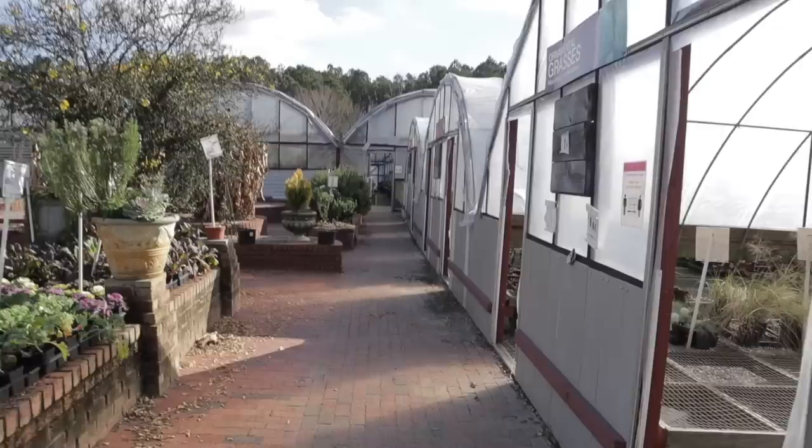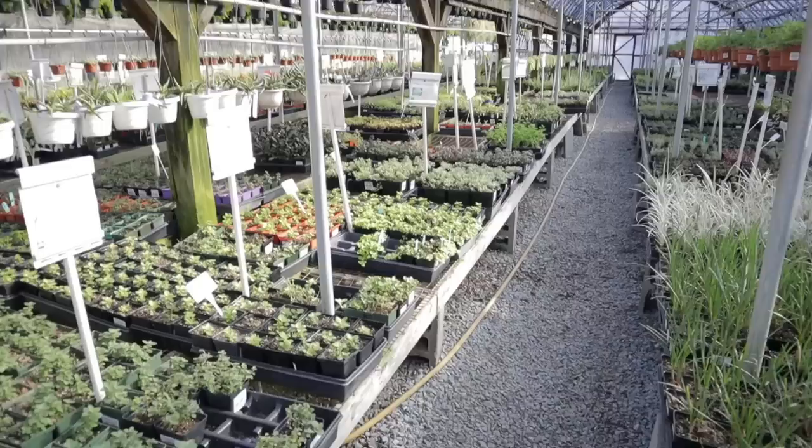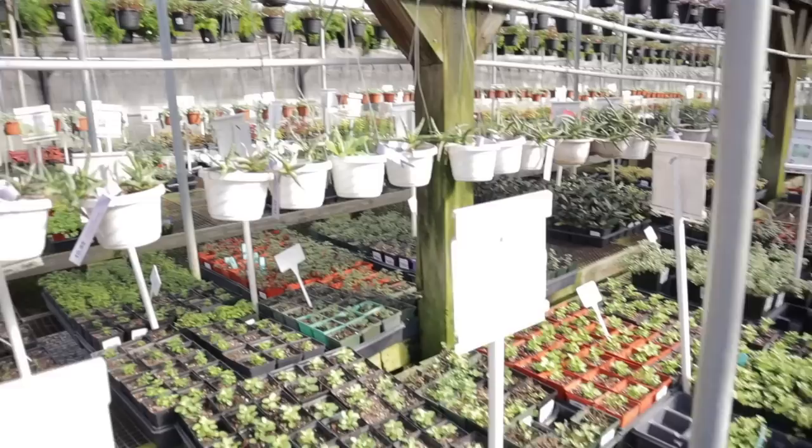All right, I'm here at my favorite spot. Can't wait to see what I can find. In here, it looks like they have mostly herbs and spices and all sorts of neat stuff like that. But I do see some succulents and some house plants, so I'm just gonna check that out.